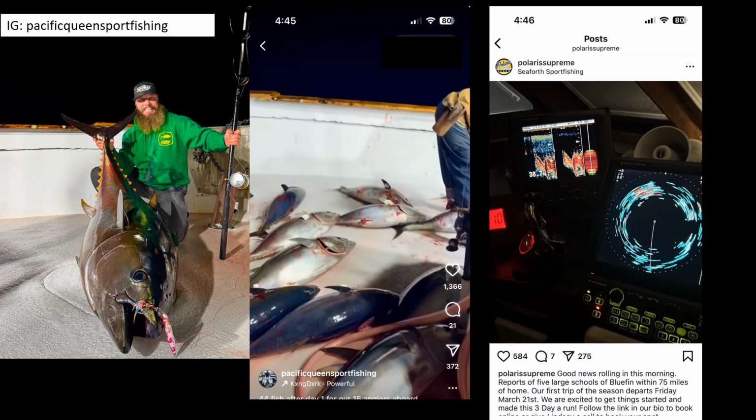It's a great weekend here. So, pretty big update on limit style BFT fishing, and I couldn't help but dive into the data, wondering if we helped predict this pretty epic bite that seemed to turn on over the past couple of days. First, in case you don't believe me, here are some photos from Pacific Queen's Instagram as well as the Polaris Supreme. They both had 3-day limits basically, and it was pretty good fishing.